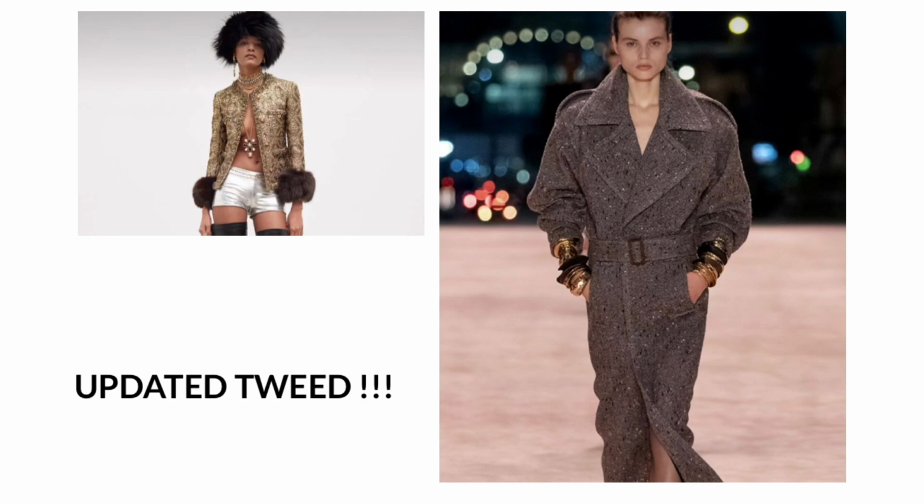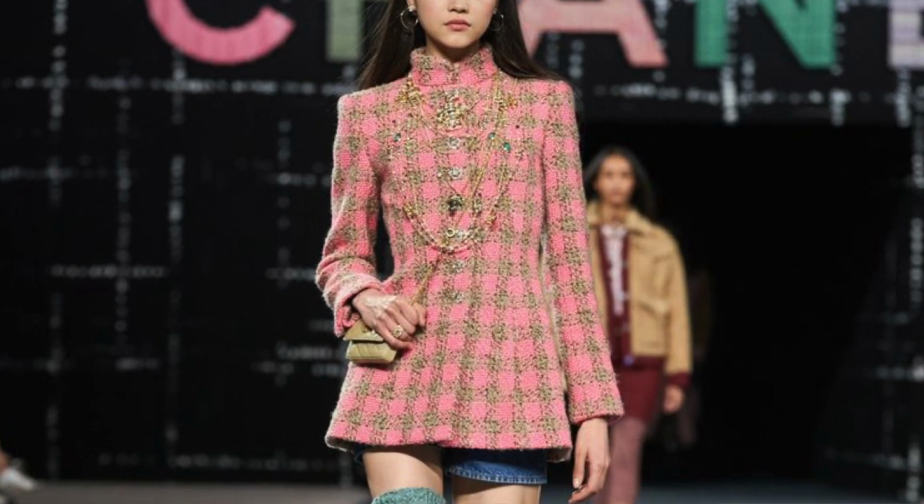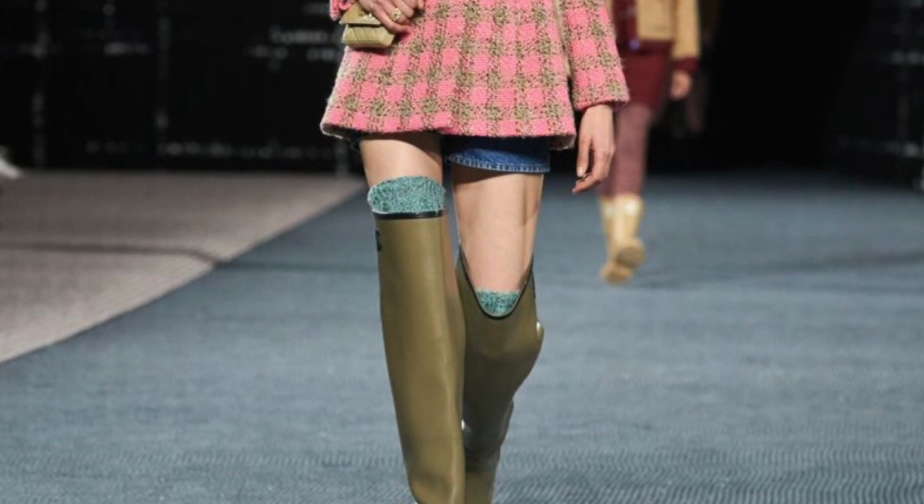Next up is updated tweed. So let me read what I wrote. I wrote polished but fun, chic but not boring. I feel like Saint Laurent really made this a thing. Obviously, tweed has always been a thing, and it's been a Chanel thing, but that was a very specific type of tweed. And for me recently, in the last year or two, I've seen so many iterations of jackets from YSL or Saint Laurent.